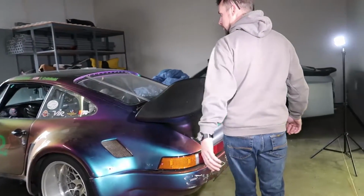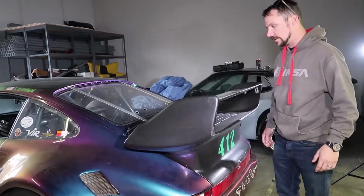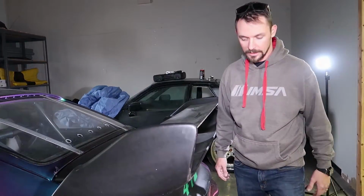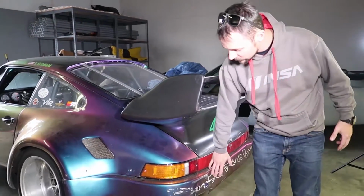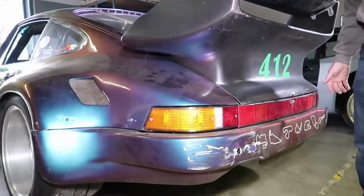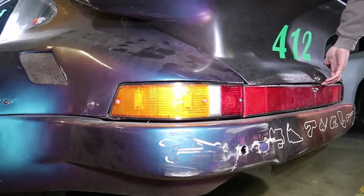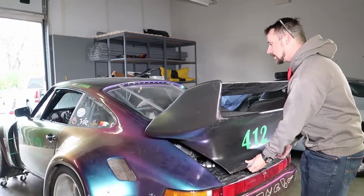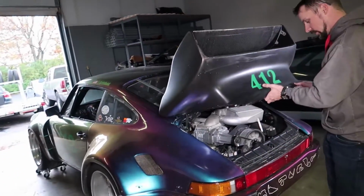All the glass has been changed over to plexi, as you can see from the outside, but other than that, it's just a really lightweight example. You can kind of see some minor damage from where I found the wall at VIR, and yeah, he's got to zoom in there. We used to be able to see all the track maps of all the tracks we used to run in this car, some of which aren't around anymore.